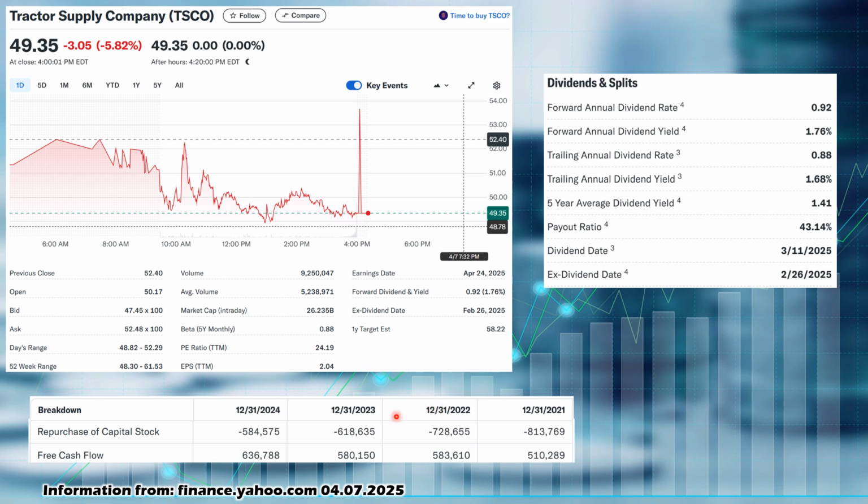Same trend in 2022, they decreased that repurchase of shares to 618 million, and their free cash flow decreased. So I would definitely say 2022 to 2023 saw a decline, and then a further decrease in that repurchase of shares to 584 million. So free cash flow may be growing slightly, but they're adjusting that repurchase of shares along with their free cash flow growth, it looks like.